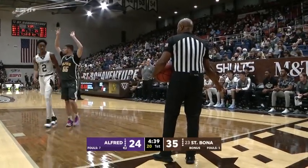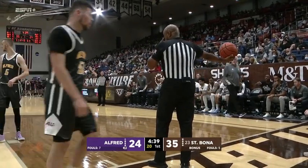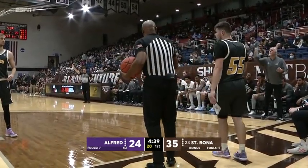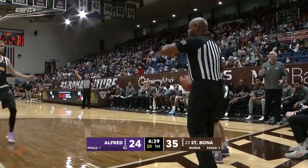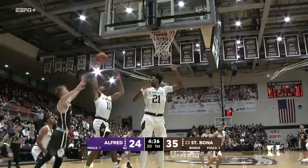So the Bonnies season opener is coming up here on Tuesday, November 9th against Siena right here in the Riley Center. That'll be on ESPN+. That'll be interesting, too. Siena, kind of a new-look team. They don't have Jalen Pickett, their star, anymore.